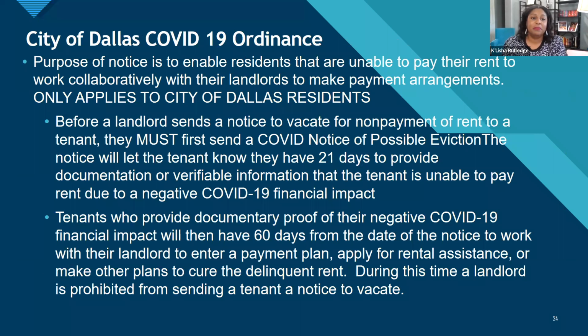So the next big thing is the City of Dallas COVID-19 ordinance. If you are in Dallas, this is very beneficial to the tenants and residents of the City of Dallas. And note this only applies to City of Dallas residents. This does not apply to Dallas County residents that are outside the City of Dallas. So if they have Dallas, Texas in their address, then it applies to them.